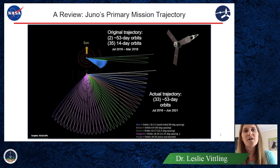The top diagram is the original trajectory. The bottom diagram is what we ended up flying. Now, as you can imagine, a plan with 14-day orbits is going to be a lot quicker than what it will take if you leave the spacecraft in 53-day orbits. So the original plan was a 20-month mission. What ultimately happened is it took 5 years to accomplish the prime mission.